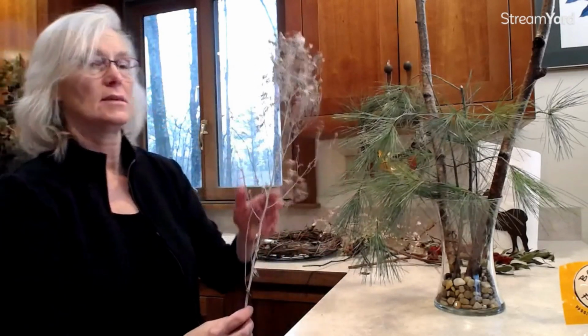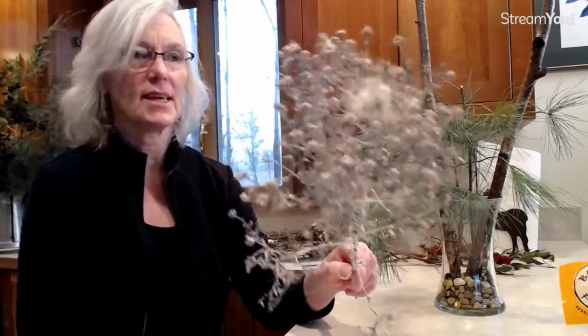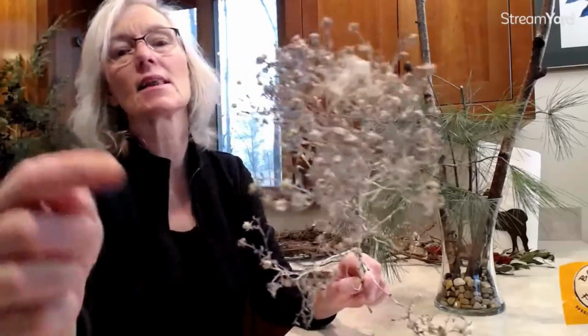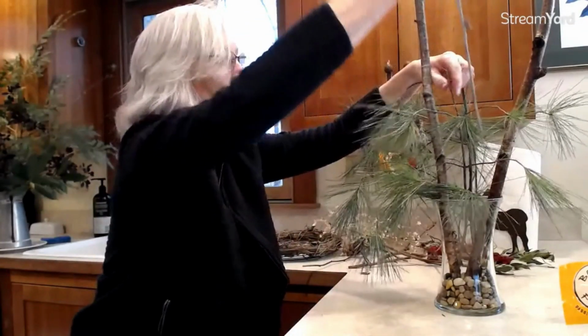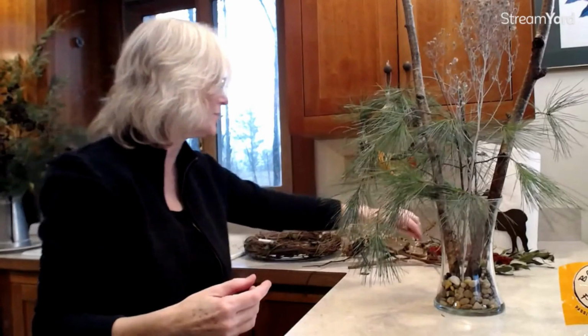This is an aster, dried up aster with seed pods on it. Let me see if you can see. I'll try to hold it still enough. You can almost see the little miniature flower heads right there. It's so cute. And I literally just sprayed this with some white spray paint. So now I can use this and add that in for sort of a snow-covered type of look.